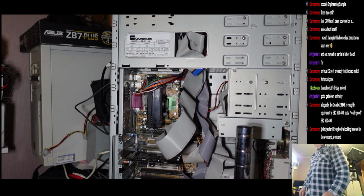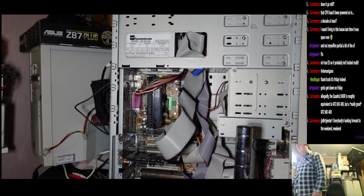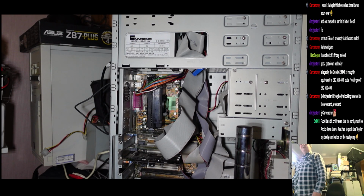Absolutely. Looking forward to it. Time for farting around with old computers. That's better. Doing some streaming. So I updated the BIOS to the 1008 beta 04. And still not happy with those CPUs, Pentium 3s mainly in the socket, but anyway.